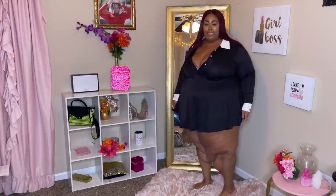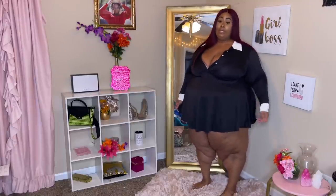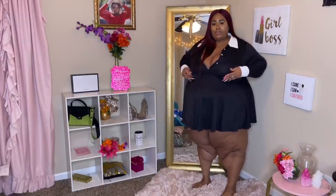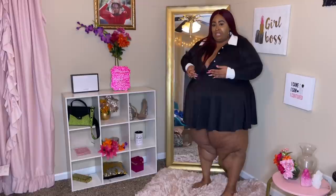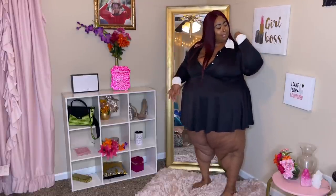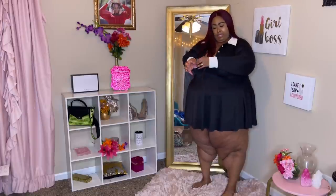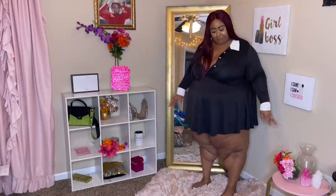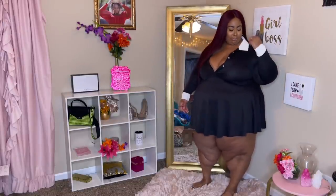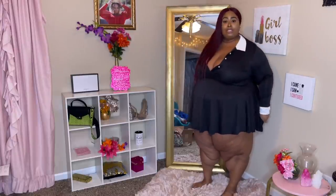I like it, but it is definitely too short for me to do anything in. It's stretchy, but it's not enough stretch to give me enough room to fit up here. There's no buckle on the sleeve. There's not a lot of give at all. Like, I'm tucked in tight in this thing, honey. It has a little collar on it. Let me show you the back. I hope that I don't expose myself.